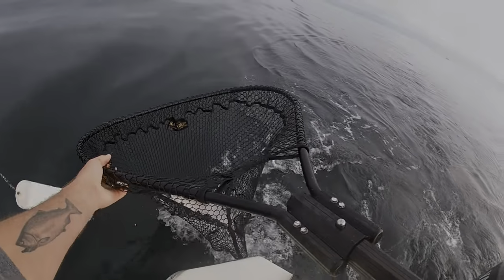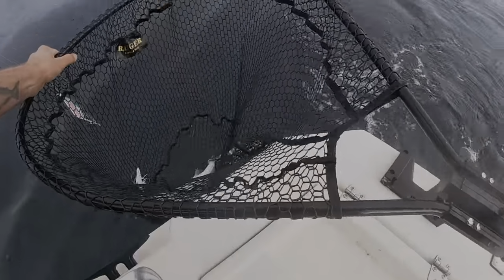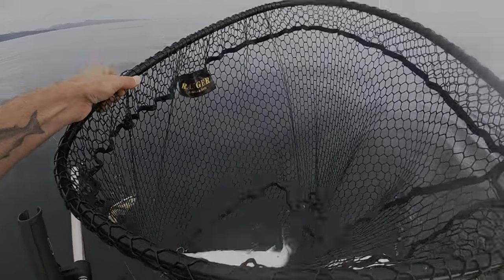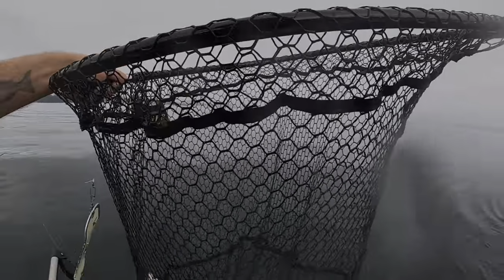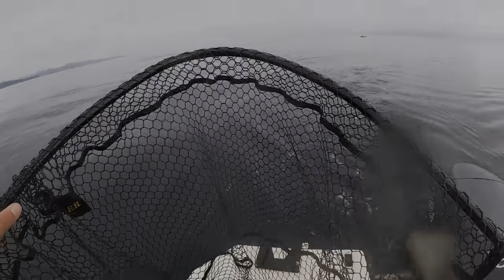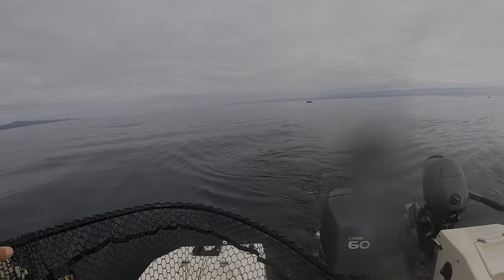Coho. See what we got. Nice keeper Coho. Let me double check him one more time. But yeah, no, he's a keeper. Nice. Yep. One away from being done. All right. Nice work.